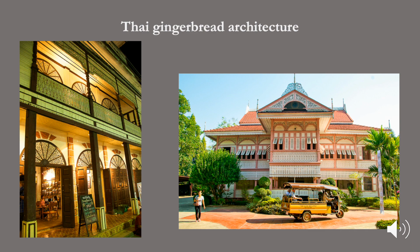We can see examples of gingerbread trim on the upstairs balcony and also on the perforated fan-shaped panels above the doors. And these panels are an intriguing example of how architecture in Thailand deals with the climate. Of course, Thailand is a very hot and humid country, and these panels allow the circulation of air, keeping the interior of the building cool, even in the hot season.